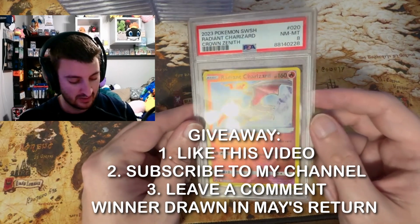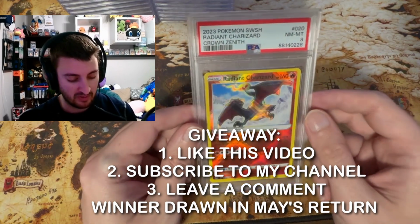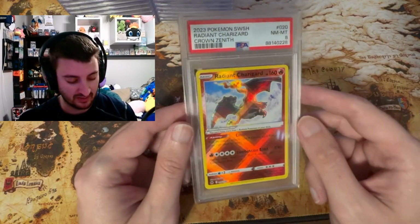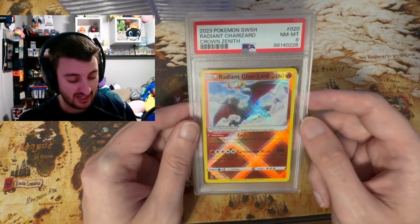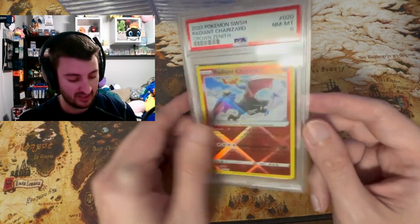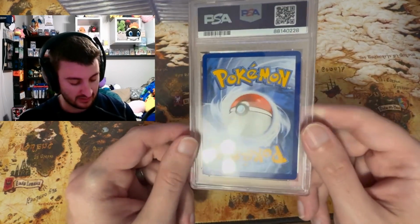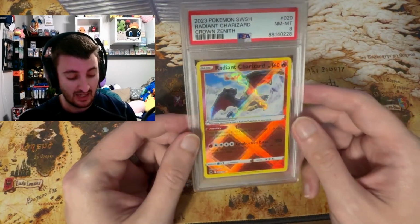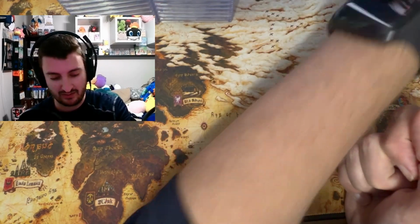This Radiant Charizard. Absolutely love this card. Normally, I never have a problem with Radiant Charizards. Those are normally my bread and butter, like I said in the beginning of this video. Normally, I hit 10s on those all day, so not sure what happened here. Again, the card looks good. Looks like anything else I would have sent, but again, the grader was having a bad day. Honestly, grader hated Charizard. Not a Charizard fan. That's my theory on it.